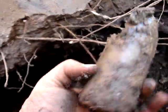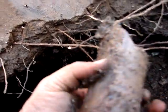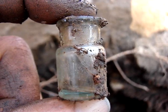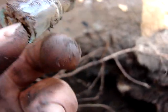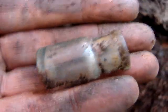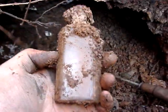What is it? No embossing anywhere. Must be some kind of a shoulder scripted one. There's a cocaine bottle. Maybe. Sure is about as small as any bottle I've ever seen. Some kind of a pharmacy is down here. Of course it's a blank.